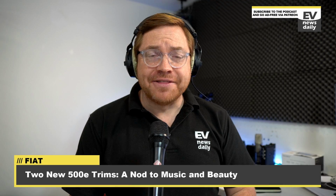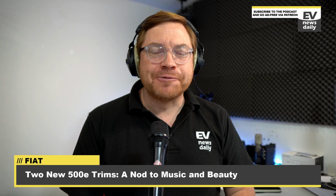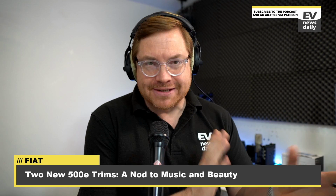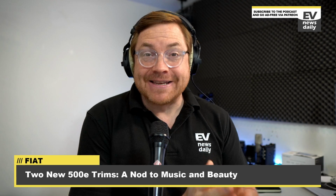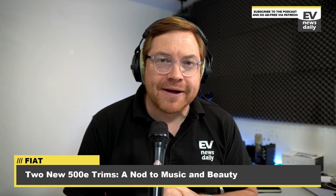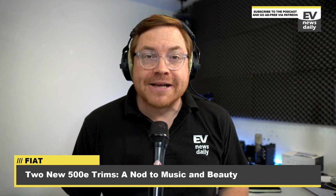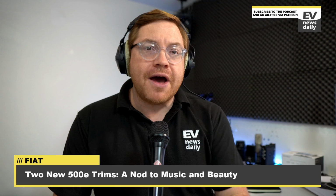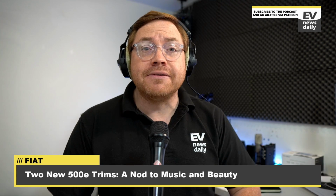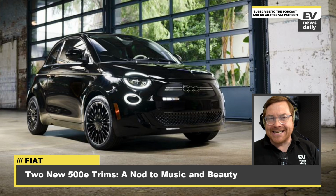Next up, Fiat and the 500e. No longer a compliance vehicle in North America. Now it's the real deal. It's on its own platform. It's a proper EV. It looks just like the outside styling of a Fiat 500, but it's a proper custom-designed electric vehicle. We've had it here in Europe, along with the 600 as well. And this is a cracking vehicle with a decent-sized 40 kilowatt-hour plus battery. And it's introducing two new versions for the 2024 model year for my US listeners and viewers, inspired, they say, by music and beauty. So let's find out what they are.